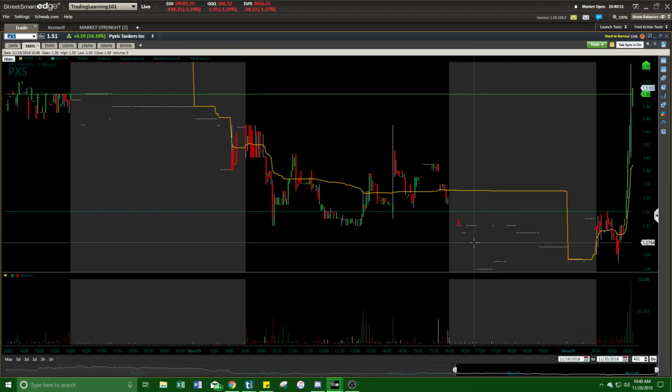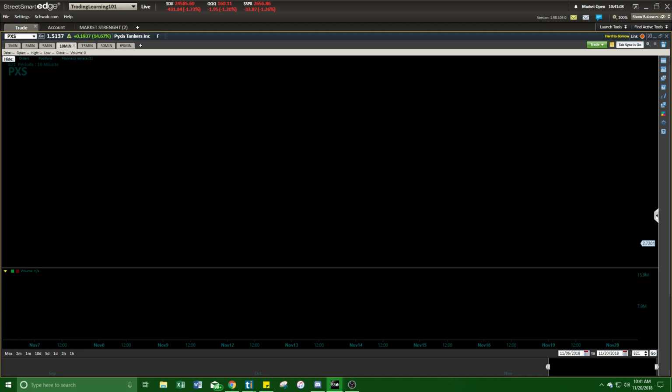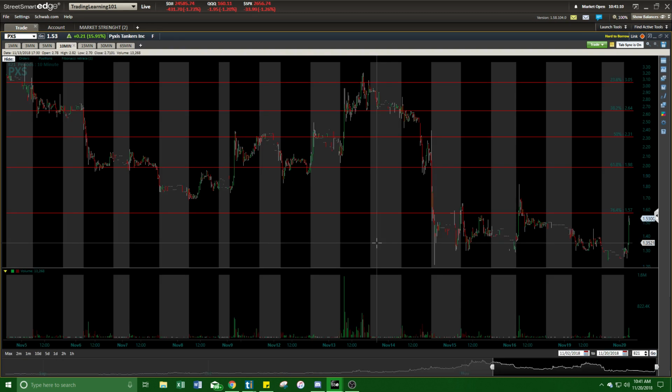And then look at PXS right here, running from $1.25 up to $1.55. PXS has been a crazy one too. PXS has been in play for like 3 weeks. Look at the chart on this. Runs right up to that Fibonacci 76.4%.